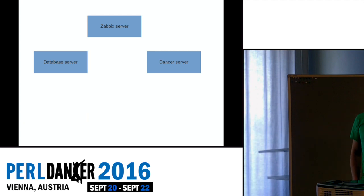So how does it work? Let's say you want to monitor a database server and a Dancer server. One important thing, if you just want to watch over HTTP or HTTPS, or whether the SSH service is up, you don't need anything else. You can just set up the Zabbix server and it can do external checks on seeing if the website is up and stuff like that.